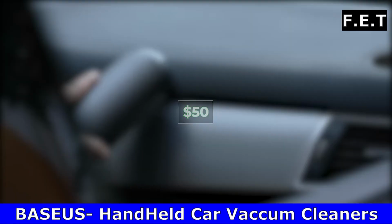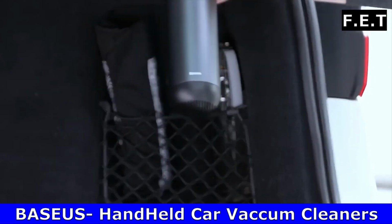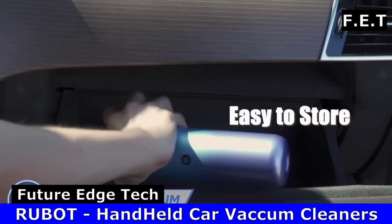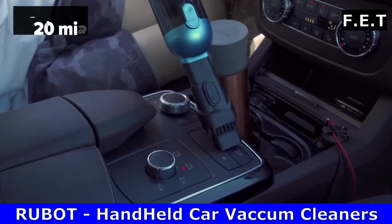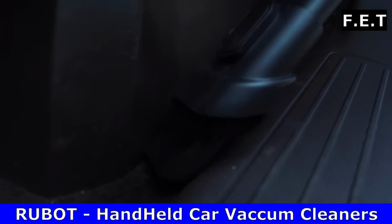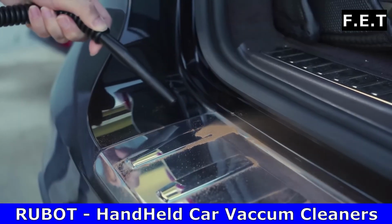It's designed specifically for cars with powerful suction to tackle even the most stubborn messes. Plus, it comes with a range of attachments to reach every nook and cranny. Whether it's crumbs in the seats, pet hair on the floor, or dust on the dashboard, this vacuum cleaner can handle it all. But what truly sets handheld car vacuum cleaners apart is their user-friendliness.